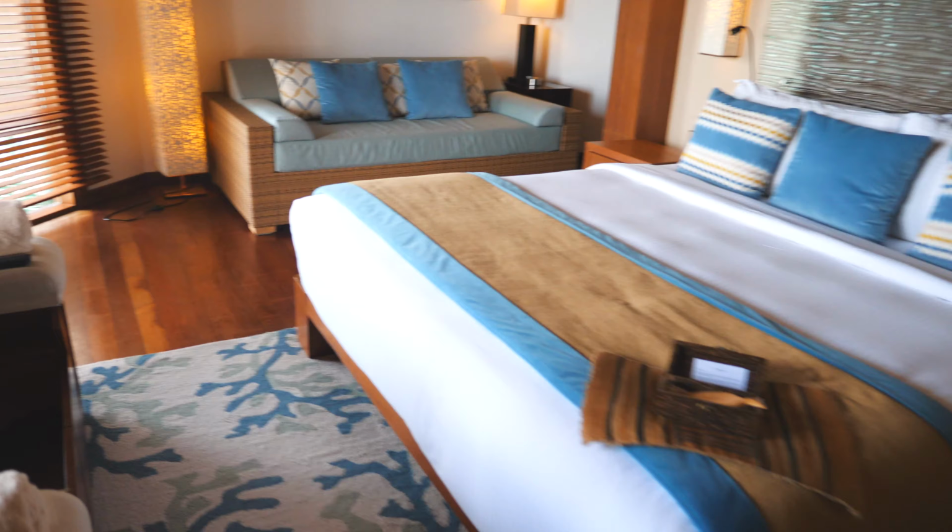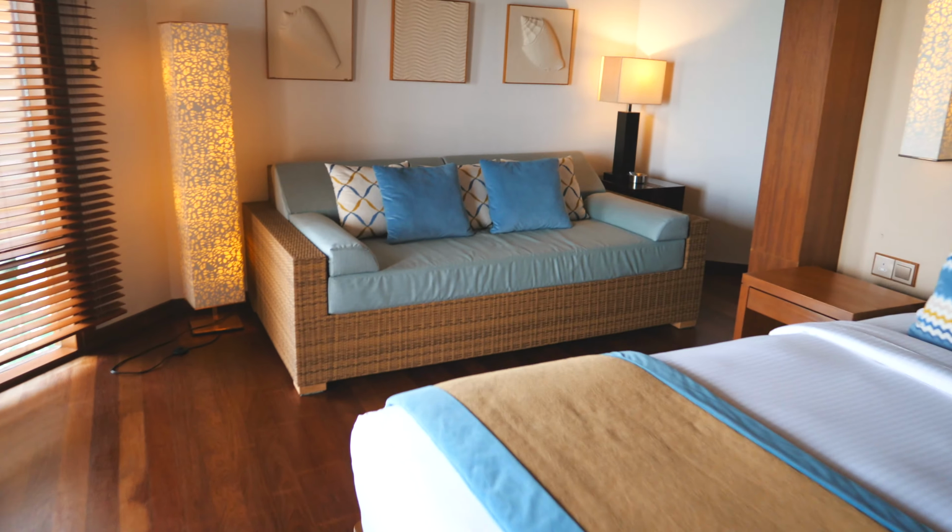We got some Prosecco, which is yummy. And we got some fruit. We also have some champagne on ice for later. Here is the bed. It's wonderful. And we have a little sofa over here. And a TV at the end of the bed.